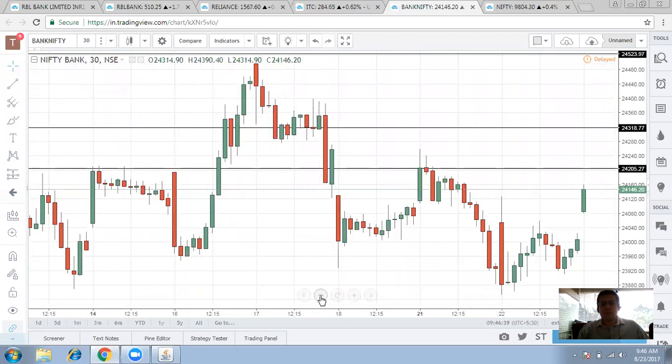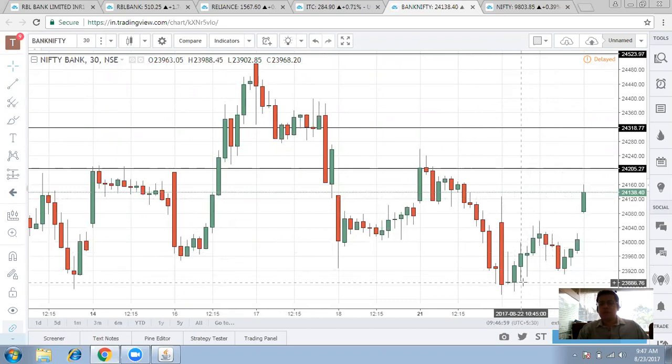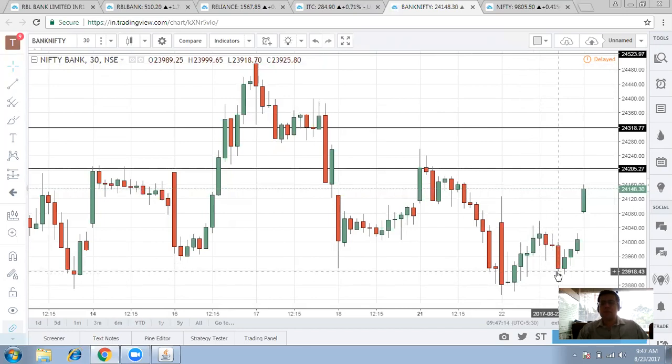Now in case of Bank Nifty, it is a little bit different from Nifty, because if you see, yesterday there was a complete red bar, and then it was followed by a good amount of buying from the lows. Then it again came down, and at the end it closed higher, right? So there has been a good amount of buying taking place at 23,850 levels, 23,900 levels. So these are good support for Bank Nifty. So if we are seeing Bank Nifty going down, it needs to take out these supports where we have seen good amount of buying taking place, right?